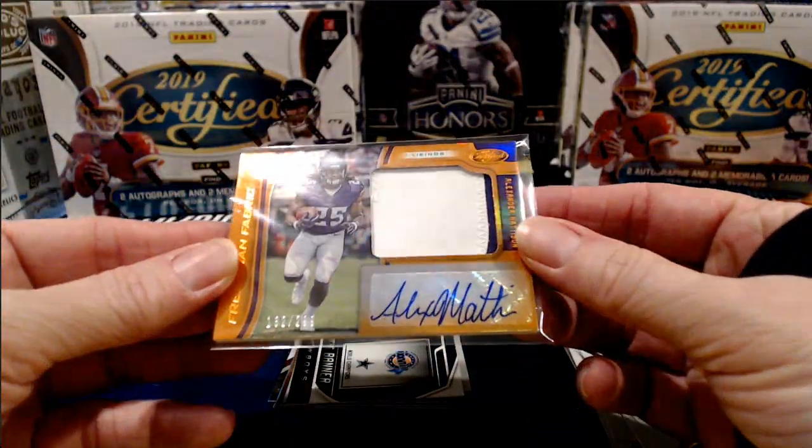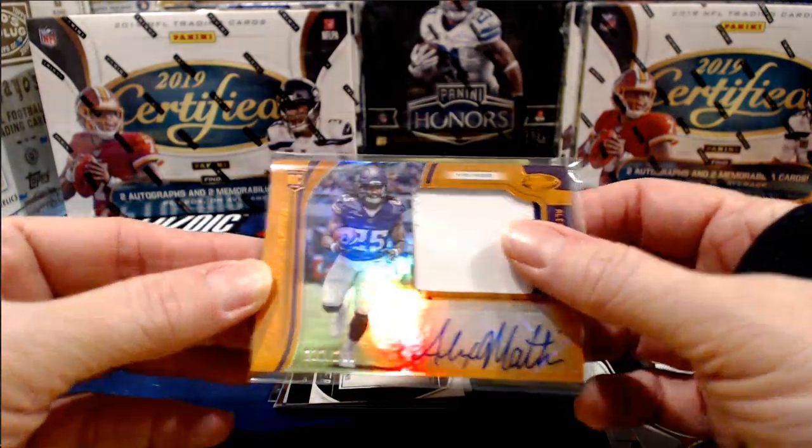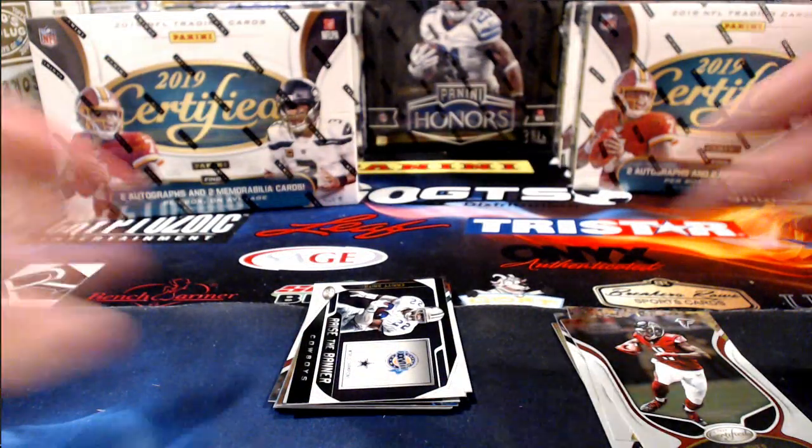Alexander Mattison, that is out for the Vikings. It is numbered to 299.